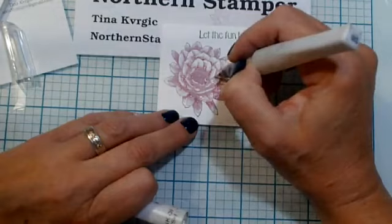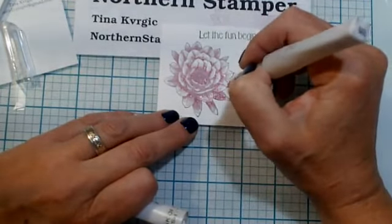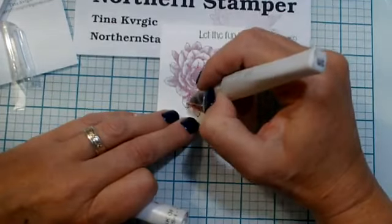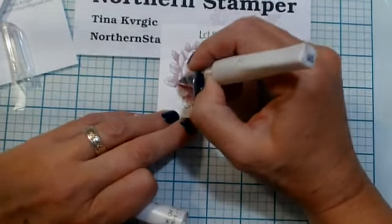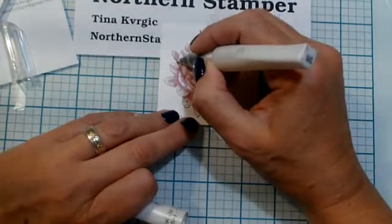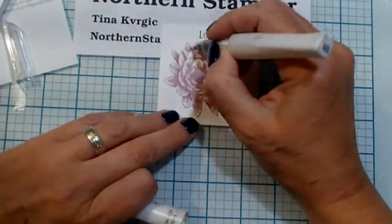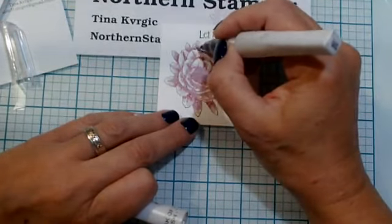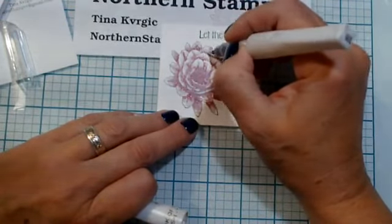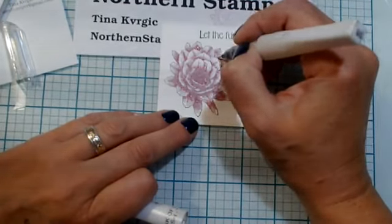I'm just following the little flowers where I think it's going to be a little dark, and because it's running the ink, I am just kind of painting right along the edge a little bit to kind of give it a little bit of definition there. Okay, Wink of Stella, always got to have that in your stash. It does really add quite a bit.